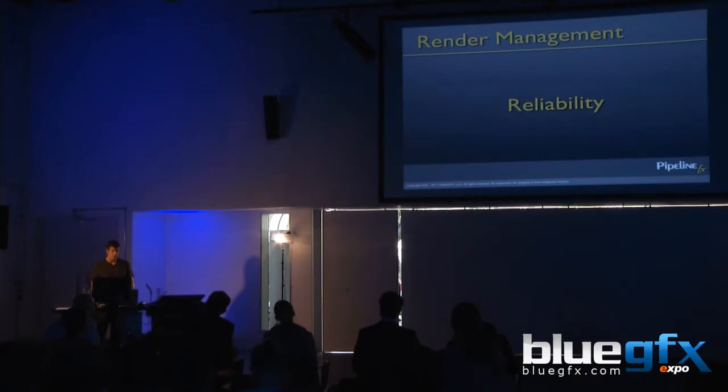So a render farm needs to be reliable. We believe that render management is a business critical application. You have a ton of money invested in your render pipeline. It touches sometimes every machine you own, all your storage, all your networking, all your render nodes, all your desktops, all the applications your artists use.